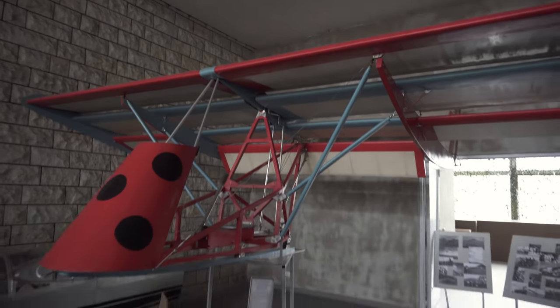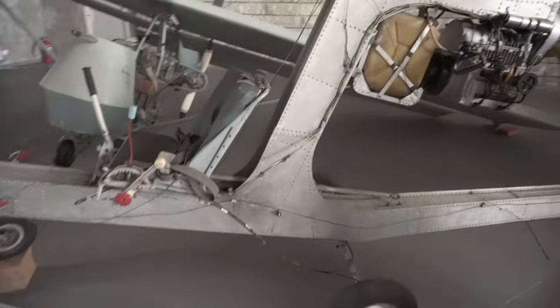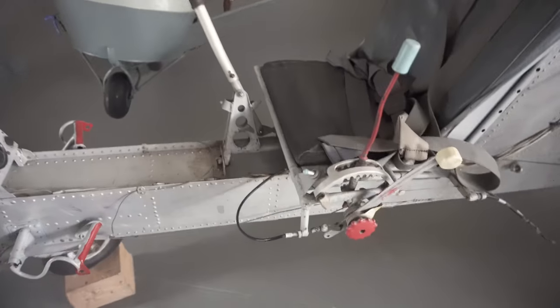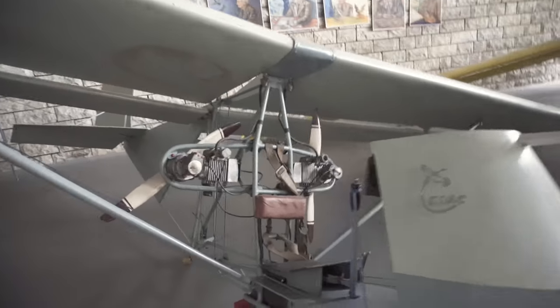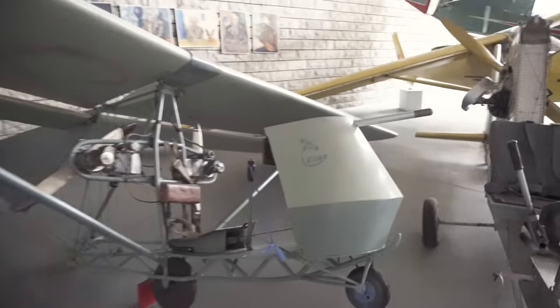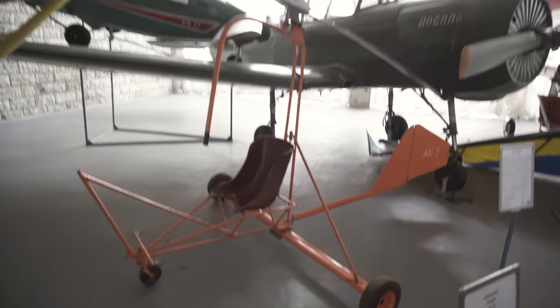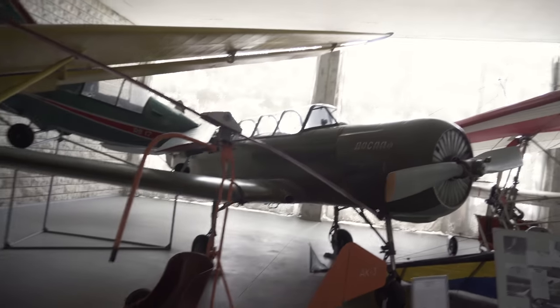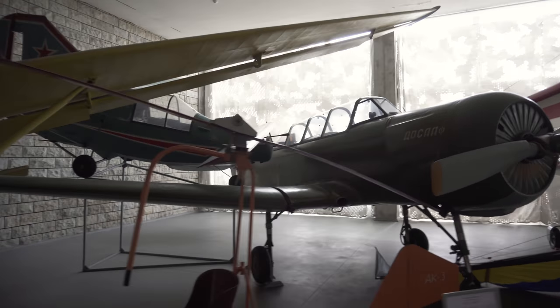That's so sweet. It's the freaking Ladybug. That is awesome. Wow, what is this? It's a pusher of some sort. Man, awesome. What is this? Look at these two engines. Oh my gosh, it's so cool. Wow, look at this gyrocopter. You tow that thing. Oh, look at this thing.